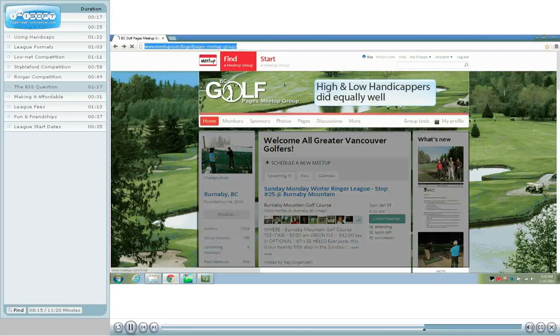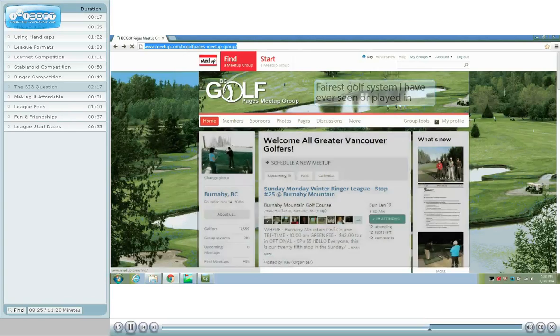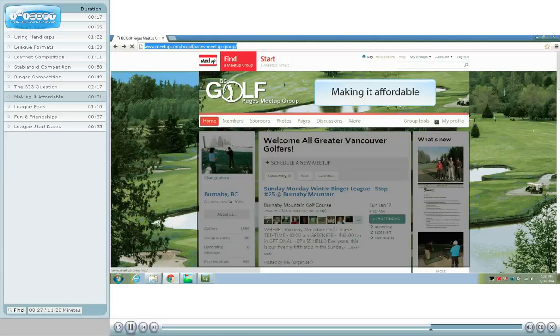As you can see, both high handicappers and low handicappers did equally well winning events and prize money. This is by far the fairest system for any golf league that I have ever seen or played in. Next, we make sure it's affordable.